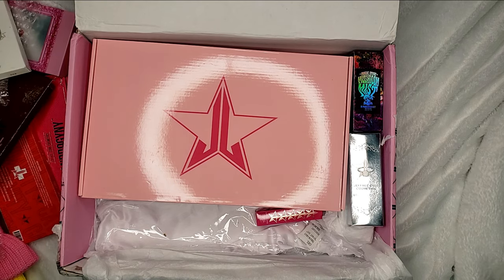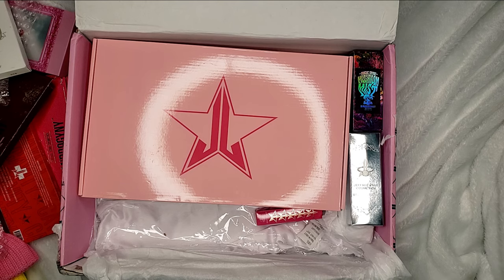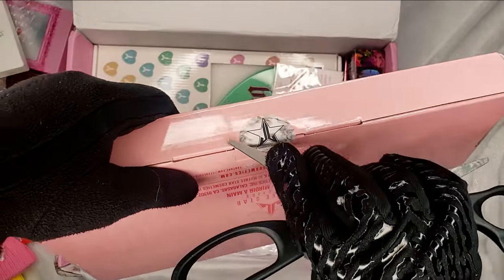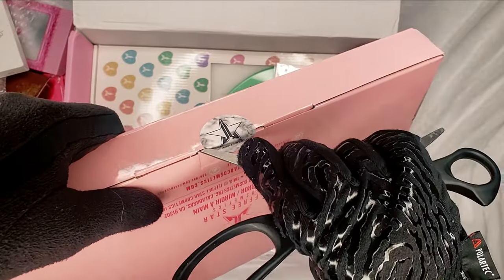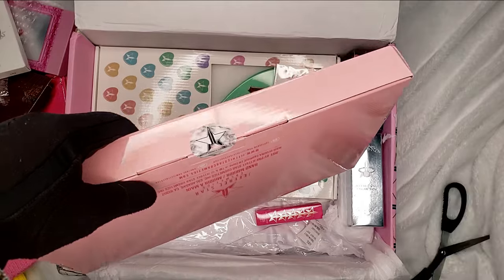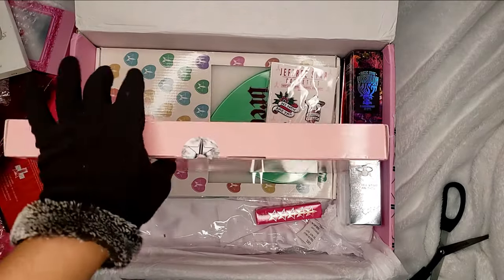Okay, hold on. Now where's the opener? Oh, I get excited. Okay, now I cannot find the opener, so let's just use this one. Okay, so let's open this up. So this one is a white marble, which we also ordered, and this one is how much?